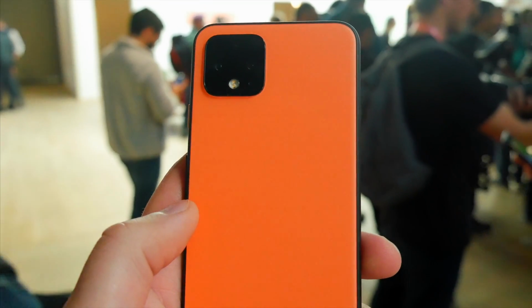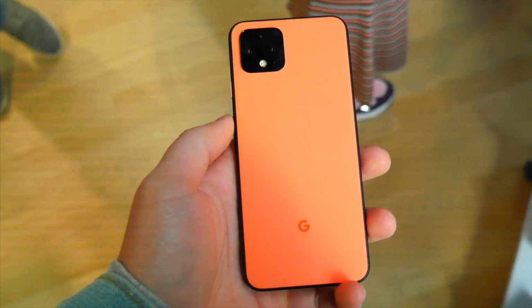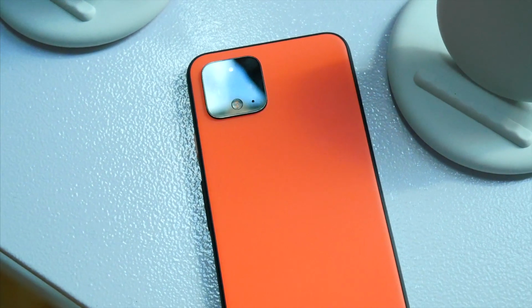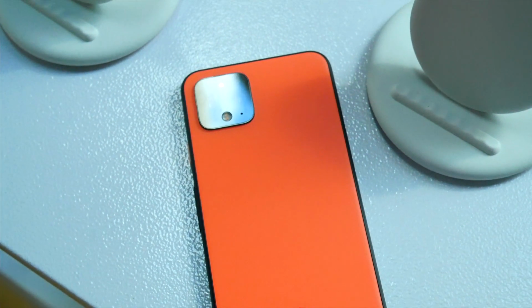And by the way, if you do want the oh so orange color, Google mentioned in their keynote that this one is actually a limited edition pre-order exclusive, so you might only have the chance to snag this one if you end up pre-ordering the device or grabbing one on launch day.